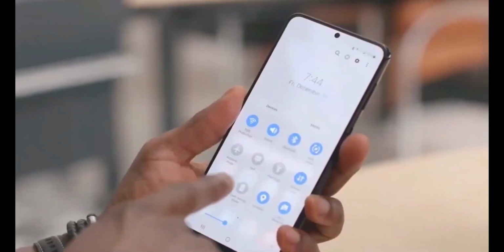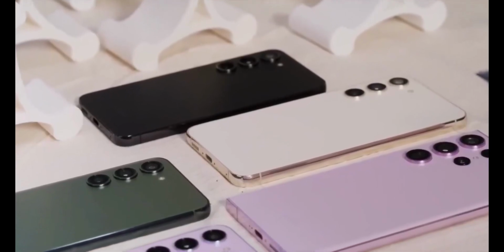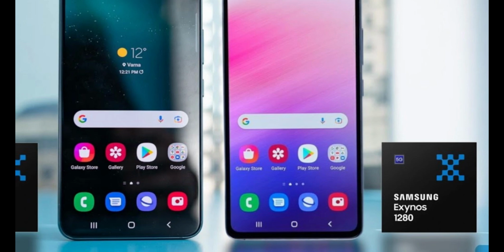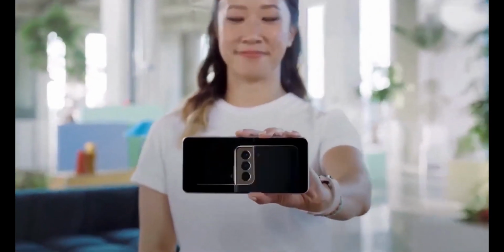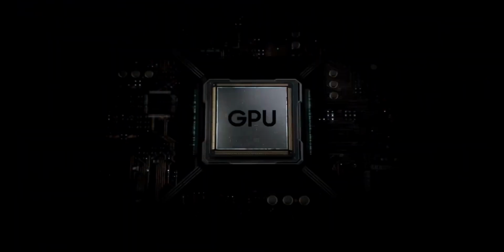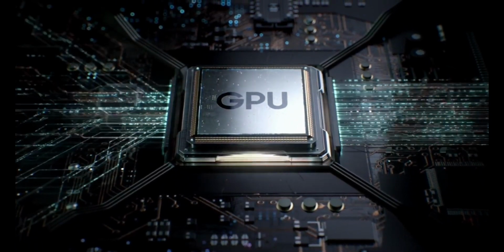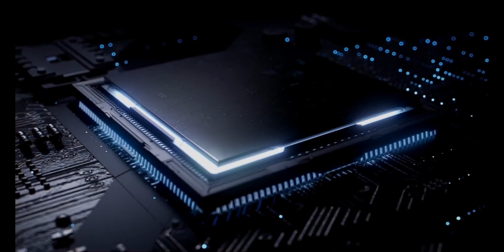Performance. Now, let's talk about performance. The Galaxy A55 continues the series' evolution, moving from the criticized Exynos 1280 to the improved Exynos 1380 in the A54. Now, it's rumored to feature the latest Exynos 1480, a promising upgrade. According to Geekbench 6 results, this new SoC is expected to be paired with an unconventional GPU choice, the Eclipse 530 based on AMD's RDNA2 architecture.